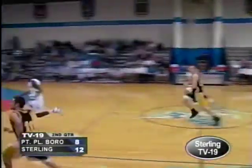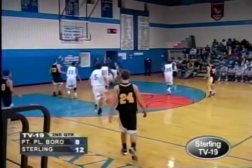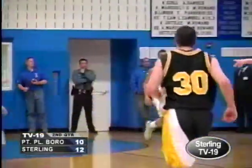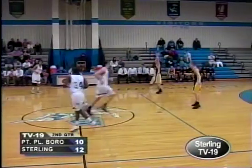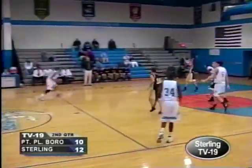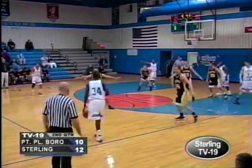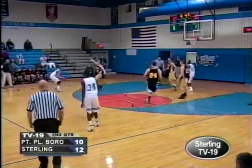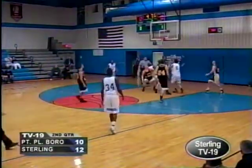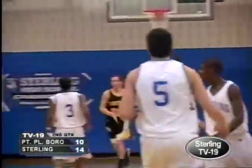Bro, that was twice they tipped the ball, and that time they actually got away with it. Nice pass over to number 22 for the basket. Number 22, Sean Hughes. Nice pass over to Jack for another 2 points. That was a great pass by Mike Shields.